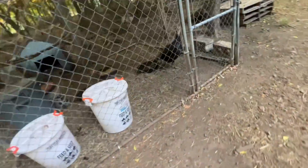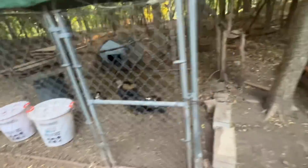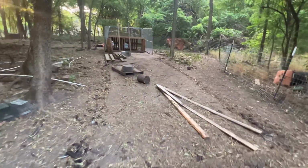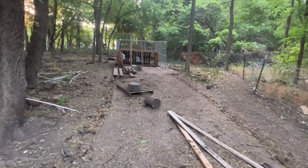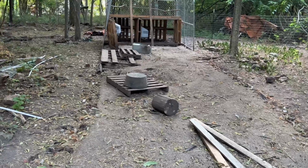Oh, yeah. Here's, Chad's still got to come get the turkey, but hey, you know what? She is safe. Nothing's getting in there. Look at that. This is kind of the ghost town now. That was a 10x40. I know I've got to finish her up. Wow. Look at that. It'll get better. I'll get her cleaned up.